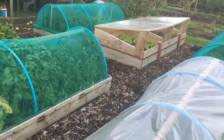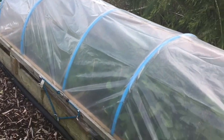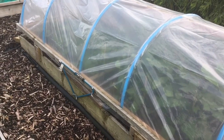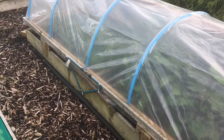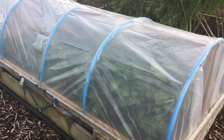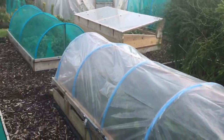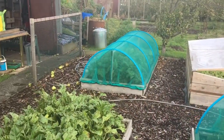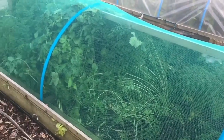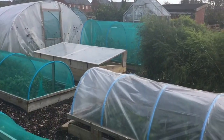Now, when I need a bit more space, I will use these hoop tunnels. So in there at the moment are my French beans, which should crop beyond the first frost because I can keep them frost free in there. And I've still got a few open beds for things like the asparagus, and then netted frames. Now, the netted frames I've currently got carrots and parsnips in mostly, and some leeks over there.